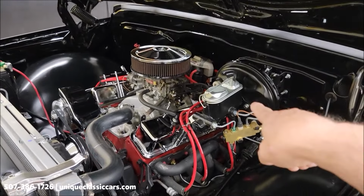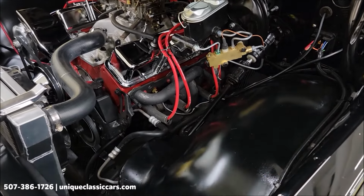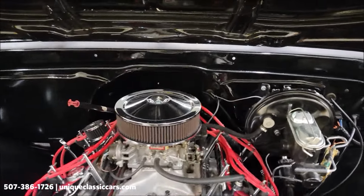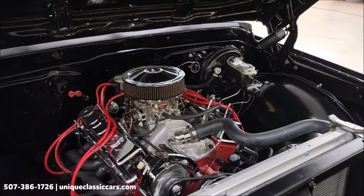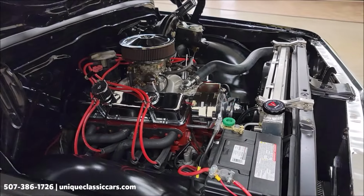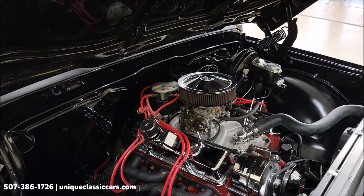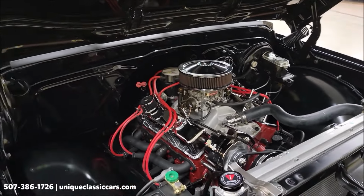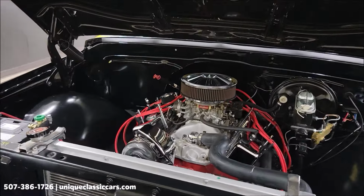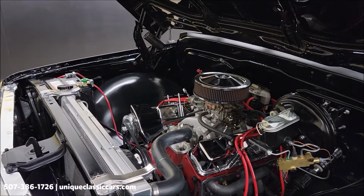You can see new booster, new master cylinder, proportioning valve. Looks like Hooker headers. Edelbrock 4-barrel, Edelbrock Performer intake manifold. Power steering, power brakes. How nice and tidy this engine bay is. Wow. ATI ignition. And like I said, I'm only hitting on a few of the highlights of what was done when this truck was restored. I would get in this truck, turn the key, and not be afraid to go.